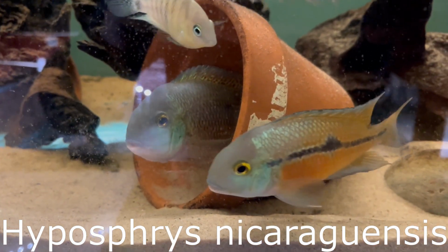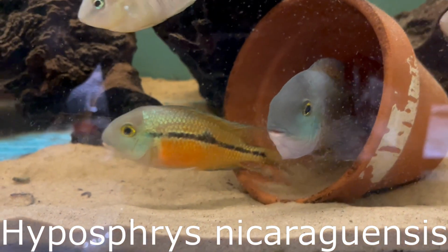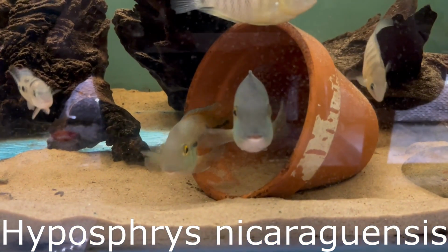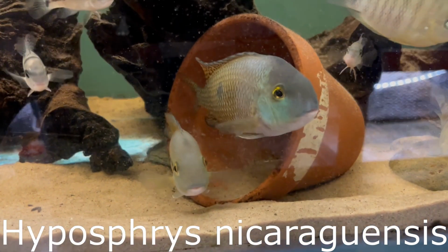So this is the pair that I got a couple of months ago. These ones did actually breed. I didn't raise any youngsters off these, but they have actually bred. Hope you agree, the colours in them are fantastic.